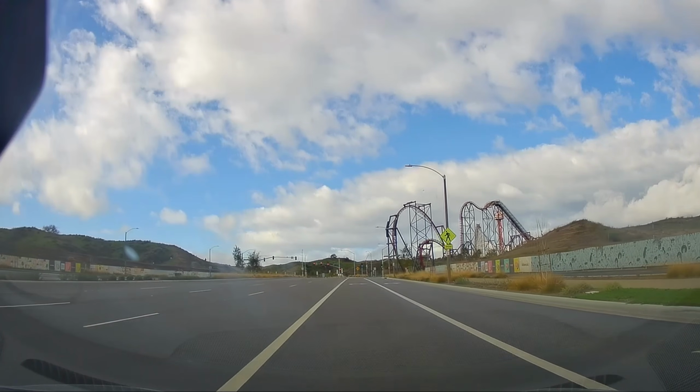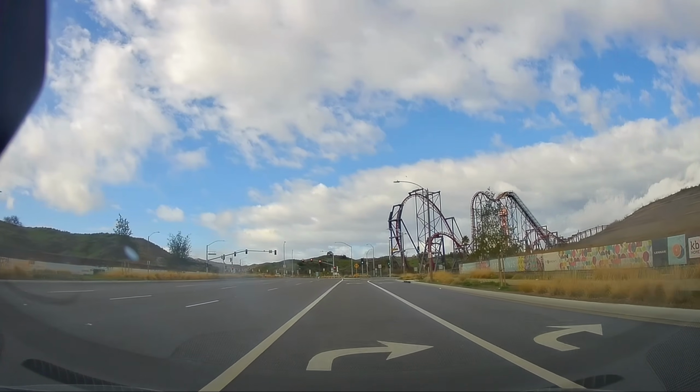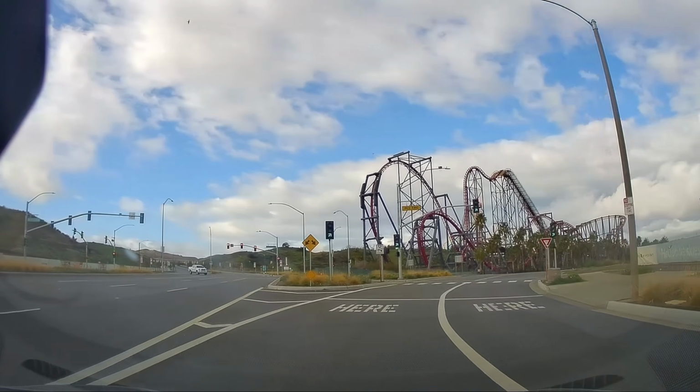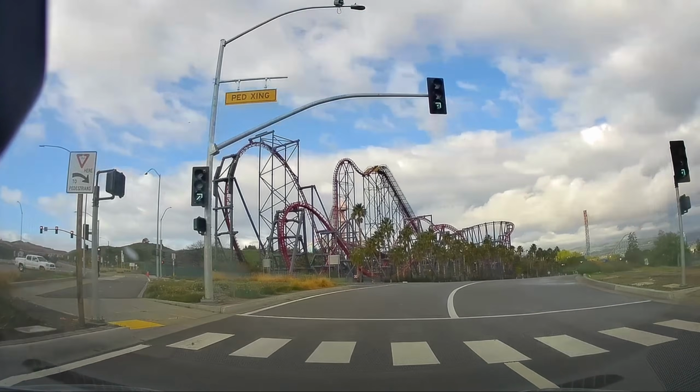I'll be taking you guys on an adventure through the thrill capital of the world, Six Flags Magic Mountain. This video is mostly intended for people who are unfamiliar with the layout of Six Flags Magic Mountain, or for those who want to see the most up-to-date condition of the park. This video was filmed on January 1st of 2023.